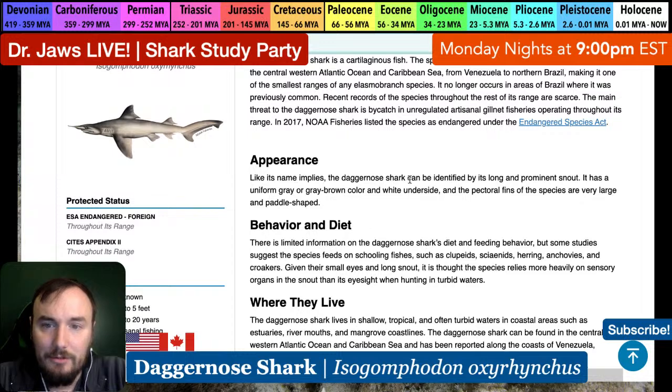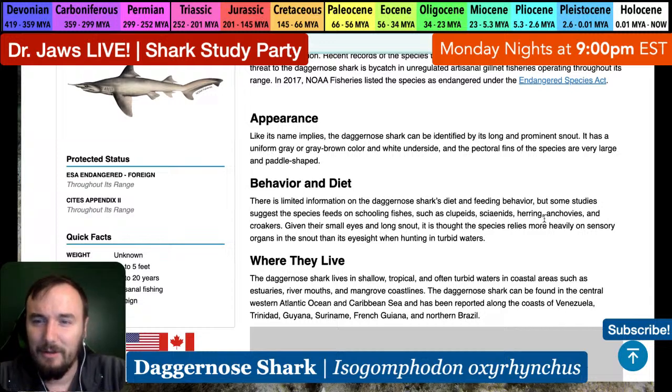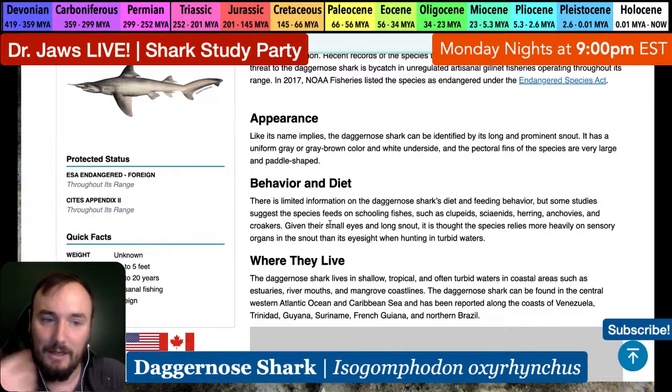Like its name implies, a daggernose shark can be identified by its long and prominent snout. There is limited information on its diet and feeding behavior, but some studies suggest the species feeds on schooling fishes such as clupeids, which are herring, sciaenids, which are drum, anchovies and croakers. Sorry, clupeids and sciaenids are the scientific names, and herring, anchovy, and croakers are the English names, but these are overlapping.